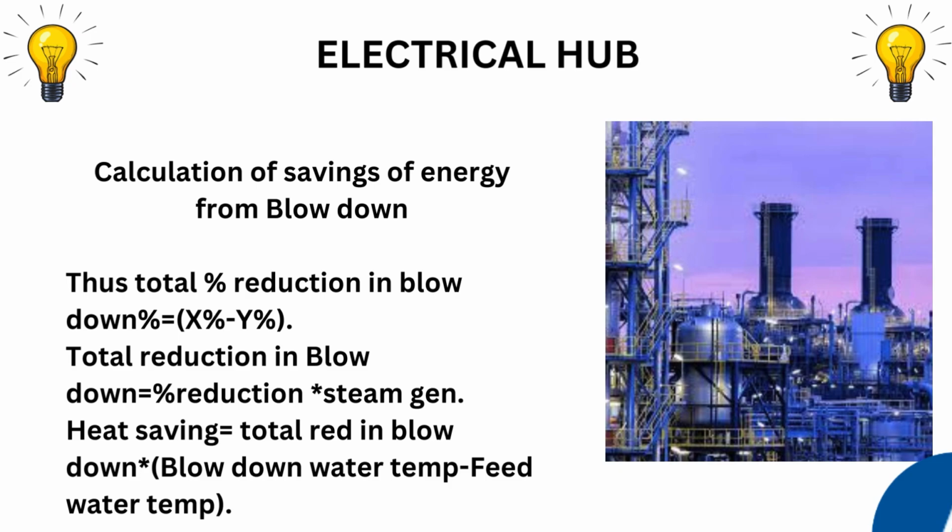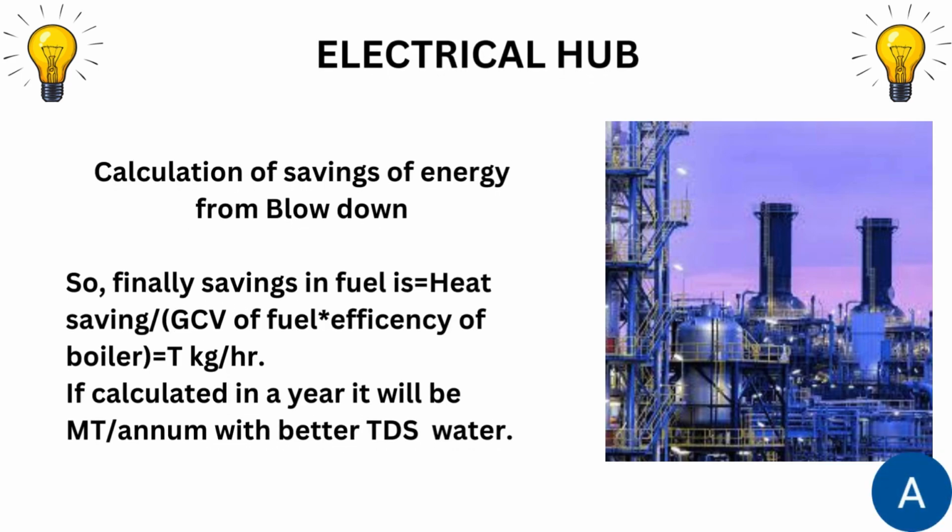Total reduction in the blowdown is equal to the percentage of the reduction times the steam generation. Thus, the heat saving is equal to total reduction in the blowdown multiplied by blowdown water temperature minus feed water temperature. Finally, savings of the fuel is equal to the heat saving divided by GCV of the fuel times efficiency of the boiler. For example, it is T kg per hour. If calculated over a year, it will be approximately that many metric tons. So with the better TDS of the feed water, we can reduce the blowdown percentage, and thus we can save a huge amount of fuel and heat energy.